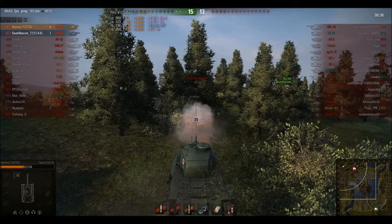Including, if you looked at the matchup actually at the beginning, Hammy's team only had a KV-1S and a TOG as their heavies. They had a KV-1S and a Chi-Nu Kai. Chi-Nu Kai got 3 kills. He was being really sneaky. Martyr 38T did pretty good. And so that's about it.